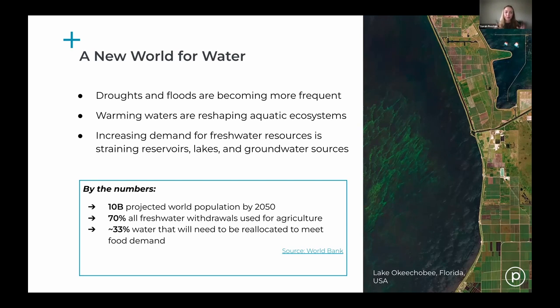This call-out box, by the numbers, really shocked me. We have this domino effect coming where 10 billion people are expected to be in the world by 2050. Currently 70% of all freshwater withdrawals goes to agriculture, but we're going to have to increase the availability of that fresh water by 33% in order to meet those demands. So we're also working a lot on irrigation monitoring, working with agriculture companies to keep in check and develop new ways of monitoring their consumption.